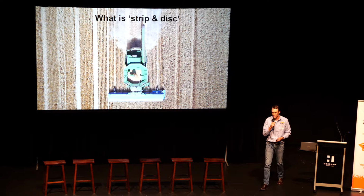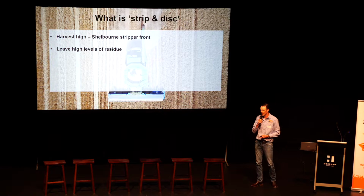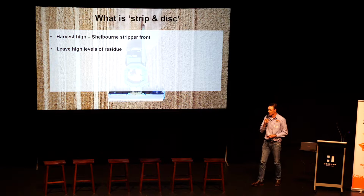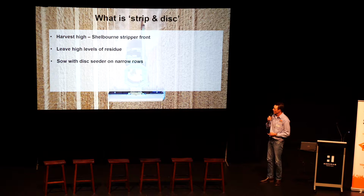Initially, for those that haven't been exposed to it, what is strip and disc? As I said, it initially is the use of a shelbourne stripper, which I'll go into in a little more detail. That's a header front built in Suffolk in the UK, which has had adoption in rice, but now it's being used more and more in dryland scenarios, particularly in the US. The idea is to harvest high and leave lots of residue behind. It does amazing things for harvest capacity as well, which I'll talk about. Then you come back and sow with a disc seeder on narrow rows, and I'll talk about the narrow rows.